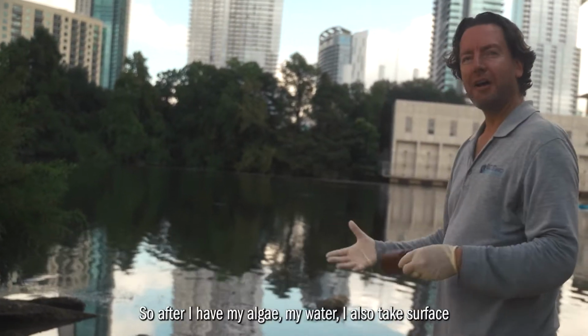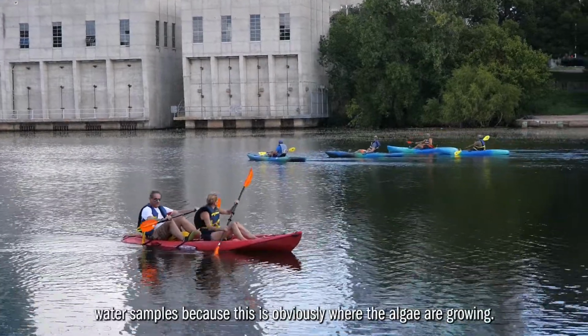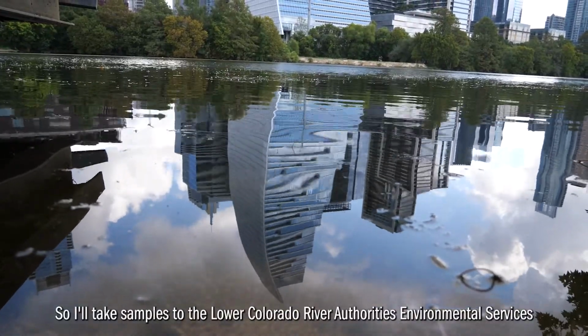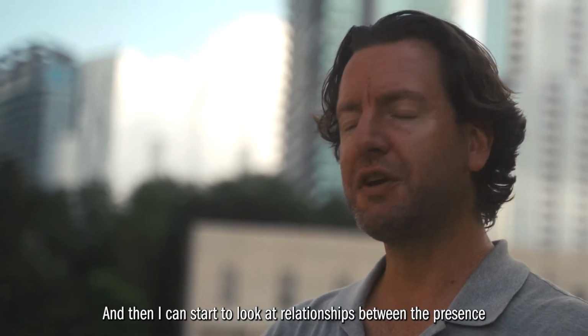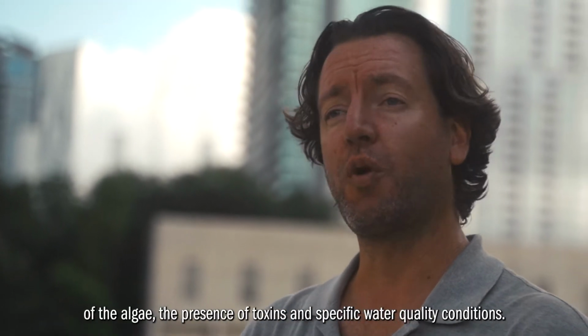After I have my algae, my water, I'll also take surface water samples, because this is obviously where the algae are growing. I'll take samples to the Lower Colorado River Authority's Environmental Services Lab, and they'll analyze for a suite of nutrients. Then I can start to look at relationships between the presence of the algae, presence of toxins, and specific water quality conditions.